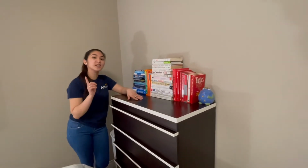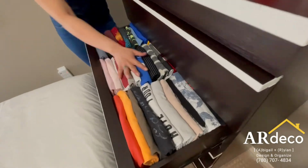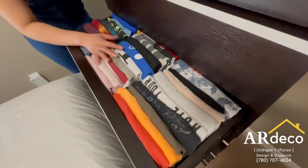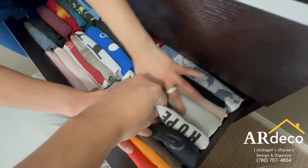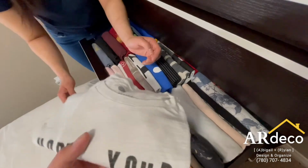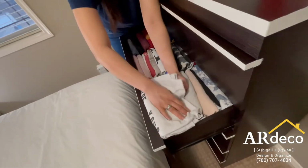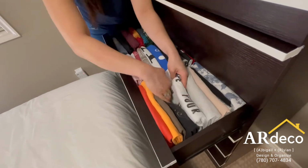Okay. So here is the dresser. On top, we folded it this way, that way you can easily find it. So as an example, if I'm gonna be taking it, pull this, and then done. Ta-da! We put it back. Putting it back, how simple is it? Very simple. There we go.